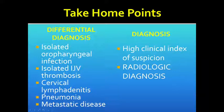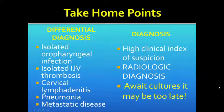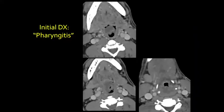You need a high index of suspicion. This is a radiologic diagnosis. We can make a difference. And if you don't think about the diagnosis and you await cultures, it may be too late. Up to 10 to 15% of these patients die. They need urgent IV antibiotics, hydration, and many people are treated with anticoagulation, though that is more controversial.